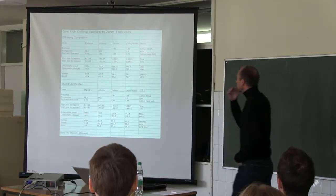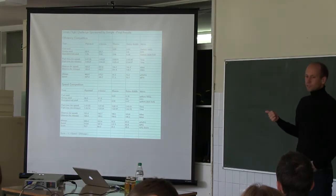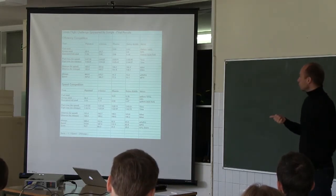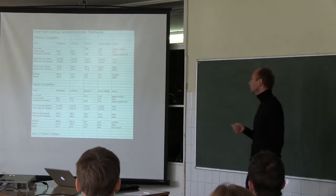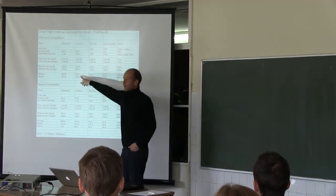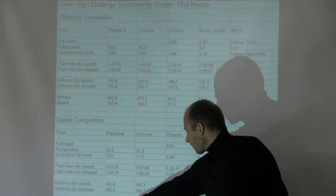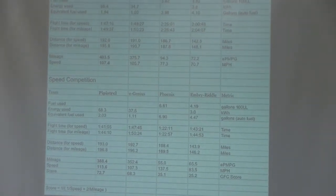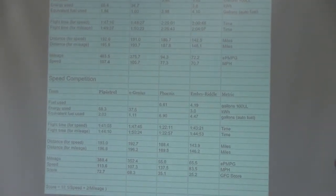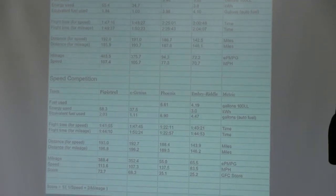What are the results? We actually did win in both categories. We were the best in efficiency. We were twice as good as was required in terms of energy conversion. If the required mileage was 200 passenger miles per gallon, we did 400. The next one was the E-Genius, of course, with 375. And the speed was also the best from us, 113 versus 107. Of course, the aircraft could go faster, but not on this battery pack. So that's the fastest we could go.